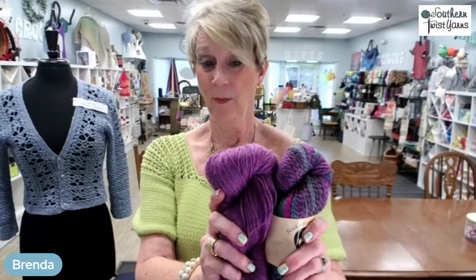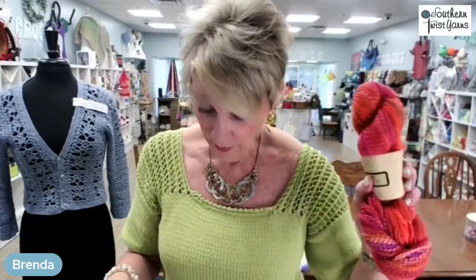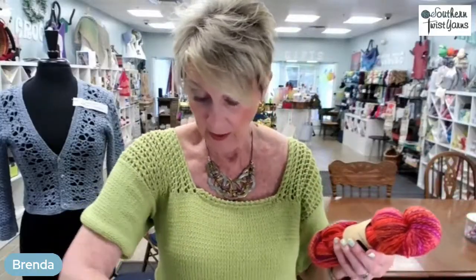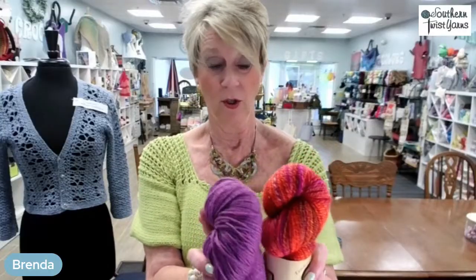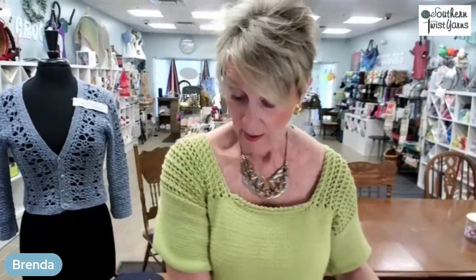This is another one that would work really, really nice. Again, going with the brights. The brights are everywhere. You can't escape them. I thought how fun this purple would be with that bright orange. I happen to be an orange person, but look at how pretty that is. And what a great cowl this is going to make.